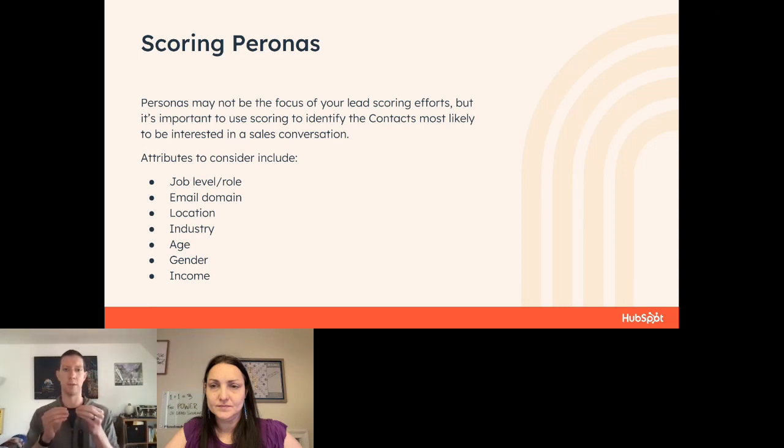I typically recommend that the job level or job role property be a dropdown. For that dropdown are C-suite, VP, director, manager, individual contributor, contractor. So there are 6 different values that will allow you to better segment the audience at scale, rather than having to figure out, okay, what does this job title mean versus this job title mean?